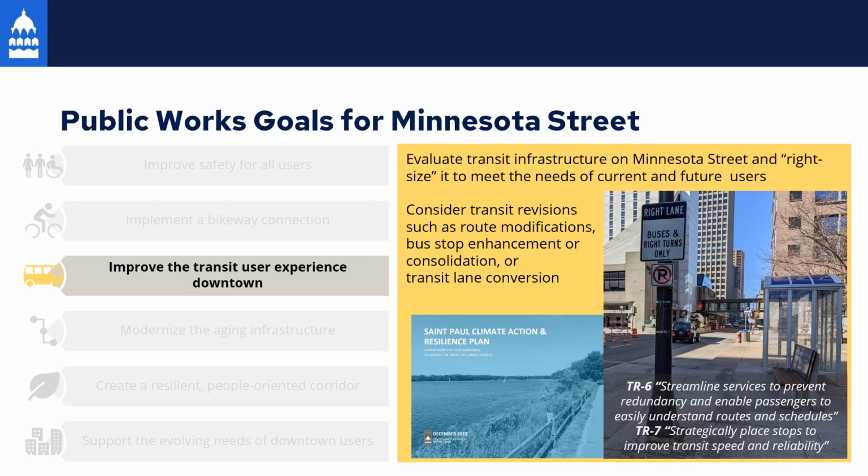The third public works goal for Minnesota Street is to improve the transit user experience downtown. There's a lot of transit infrastructure on Minnesota Street today. The intent of this goal is to ensure that we are leveraging that transit infrastructure as effectively as we can. Being effective with transit infrastructure will improve the transit experience, both for transit users on Minnesota Street and throughout downtown.